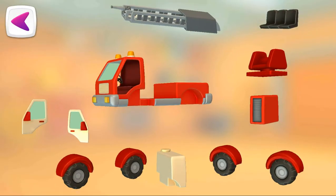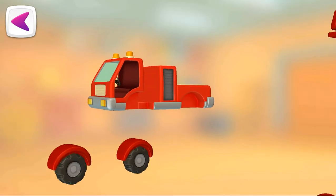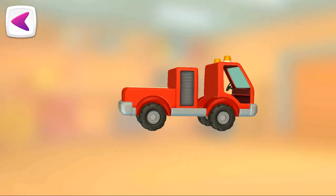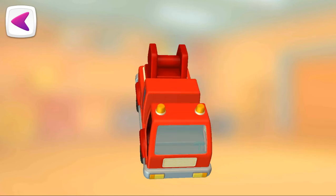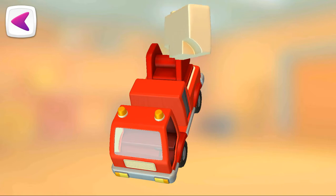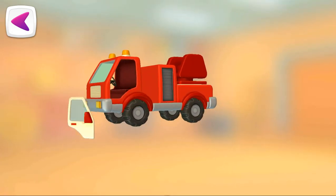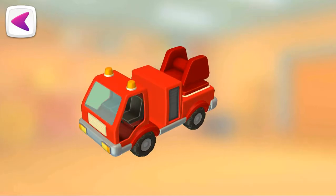Cabin. Toolbox. Wheels with wings. Wheels with wings. Rotating mechanism. Water tank. Door. Ladder. Seats.